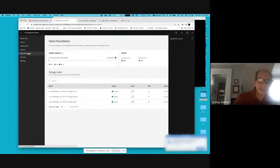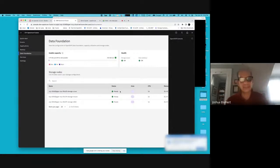And then I have my pane of glass here within Fusion that gives me an overview of my data foundation environment, a simpler overview of what I'm doing as far as ODF. I'm distributed across 3 nodes. I have 3 storage nodes running, and it gives me my utilization and tells me that my environment is healthy. It's kind of simple, but the idea is I'm just trying to simplify my information here. I just wanted to let you know that you have it installed and what you're using so far.